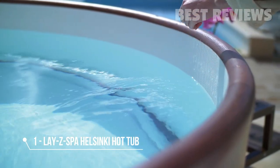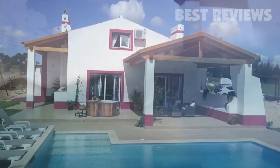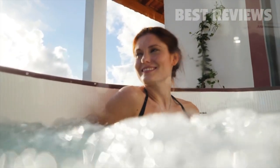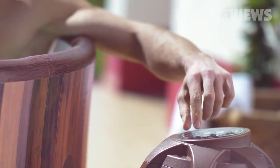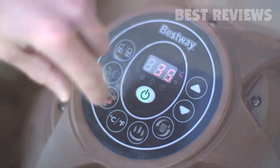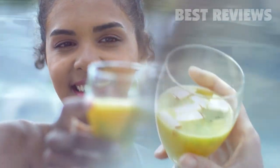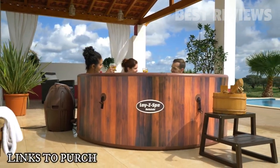Introducing the Lay-Z-Spa Helsinki Airjet. Relax and unwind in your very own Lay-Z-Spa. Activate the 90 surrounding Airjets and float away on a cloud of bubbles. This stylish spa comes with our new wooden design, perfect in every garden.